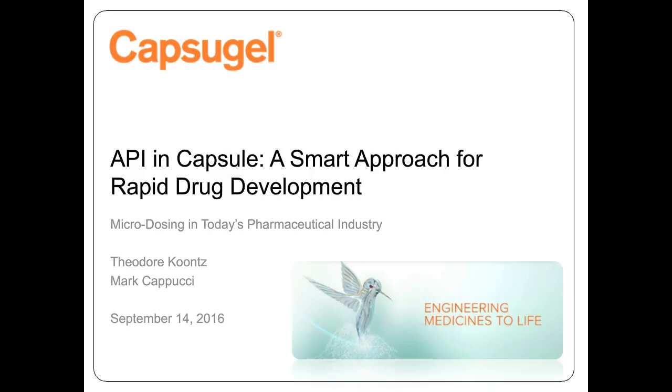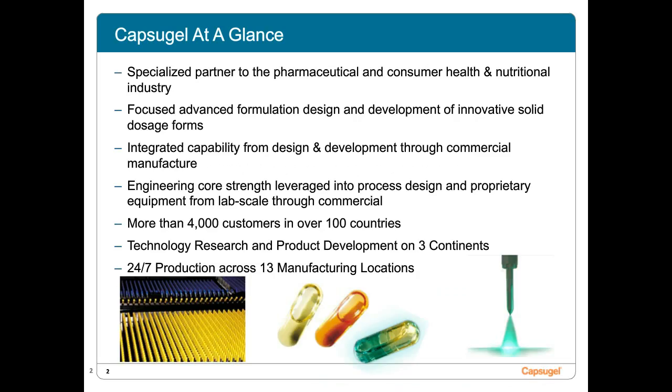As a starting point, let me quickly introduce Capsugel in a couple of words. Capsugel is specializing in design, development, and manufacturing of a wide range of innovative dosage forms for the biopharmaceutical and consumer healthcare market. We stand apart in the industry as we offer a unique combination of science, engineering, formulation, and capsule expertise. And this helps us to provide unique solutions for our customers. Actually, we have integrated capabilities from early drug design and development through the commercial manufacturing. And we serve, as we speak, over 4,000 customers over the world, and we do have technology research and product development on 3 continents. That's Capsugel in a nutshell.